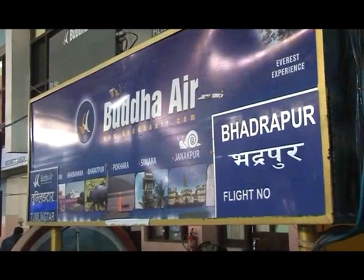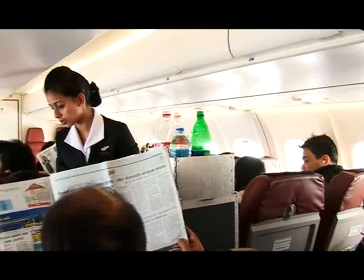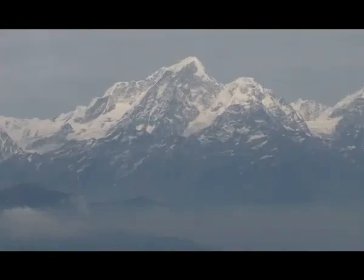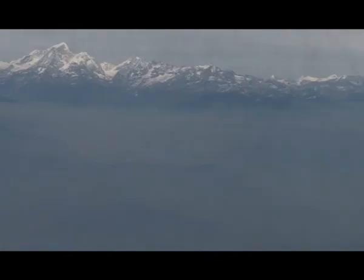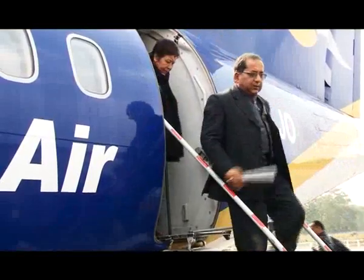To reach Lumbasumba, we first need to take a flight from Kathmandu, capital of Nepal, to Bhadrapur, which is in Jhapa district. There are regular flights to Bhadrapur from Kathmandu. Domestic airlines do a daily flight and it takes approximately 45 minutes.